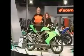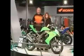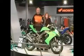Kawasaki's latest motorcycle, the ZX-10R. This is the hottest bike Kawasaki has out this year, sport bike wise. It's got a new suspension, completely new frame. It's got a new braking system. Everything literally has been tuned to make you have more fun on the road with this motorcycle.